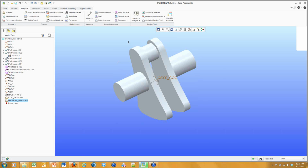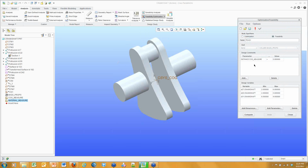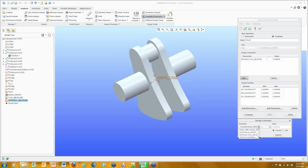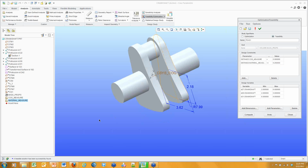At which point I have to run the feasibility and optimization tool once again. Now, of course, I'm going to add one more parameter. So we're going to add the one that we just created, which is material measure, which is right here, distance, material measure, and we want to make sure that it is less than or equal to 0.25. Add that. Now we have 2 parameters to satisfy. And again, very quickly, let us just run feasibility. Is it even possible? So it did change some values, see that they are different from earlier, and it says that yes, a solution has been found.